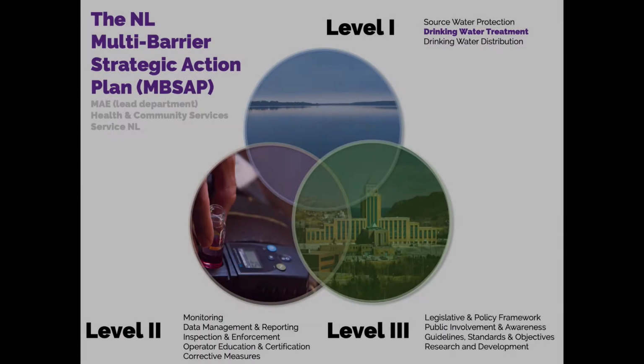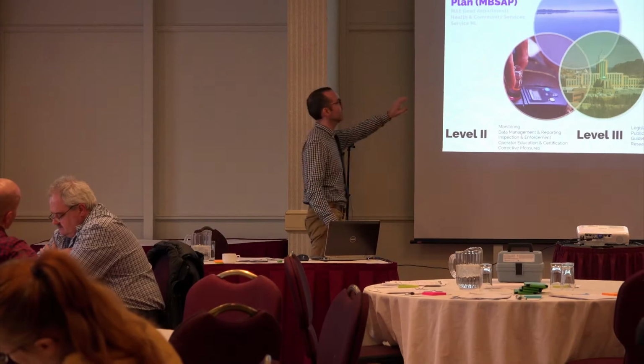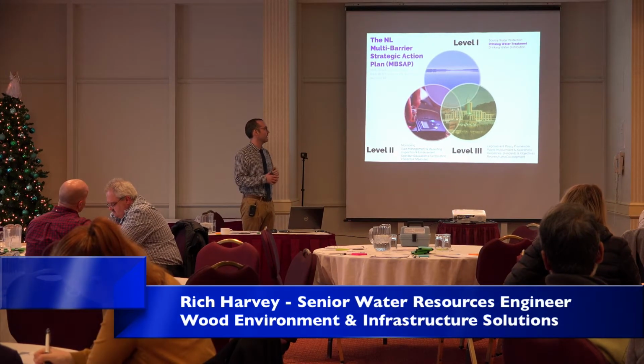We're moving away from the source now. We're looking at the treatment part, the disinfection part of the multi-barrier approach to protection. So in the first level there, you saw source water protection. We did a little bit on that, and now we're into drinking water treatment.